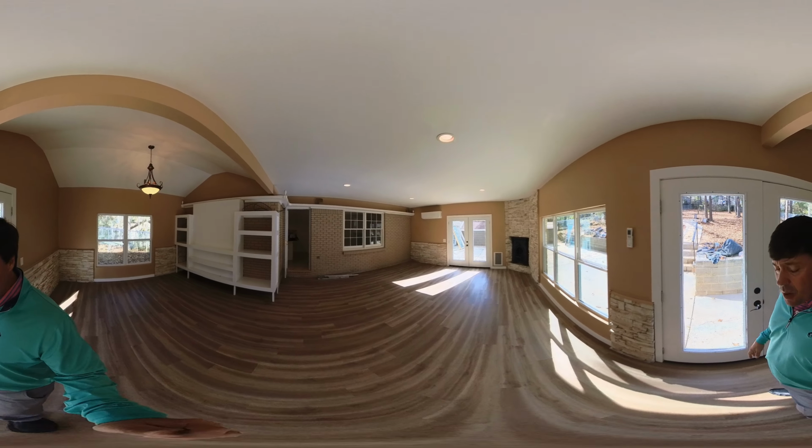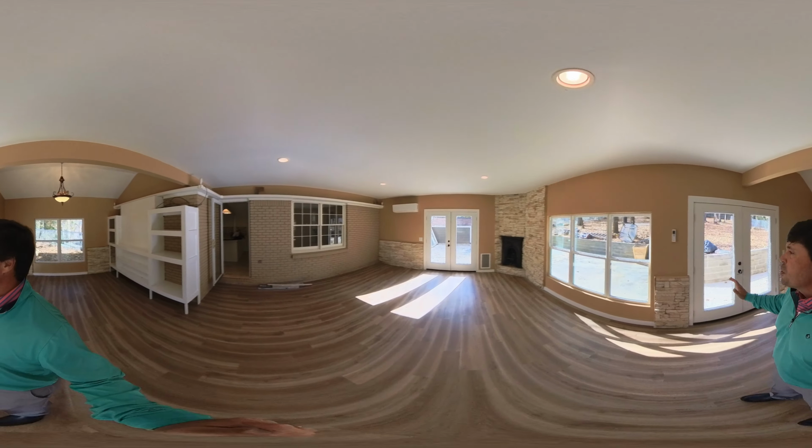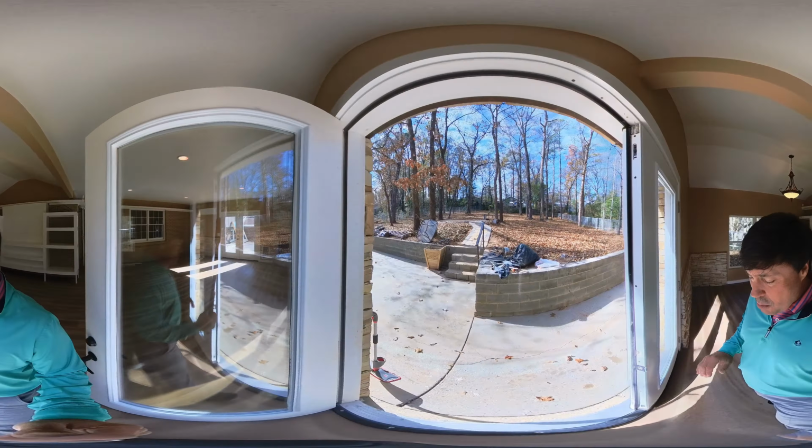This is not a cookie cutter home. This is not a cookie cutter neighborhood. This is truly, if you got big family, you want to stretch out, you got dogs, you got kids, you got in-laws, whatever you got, this home covers it.